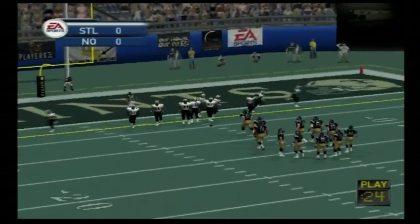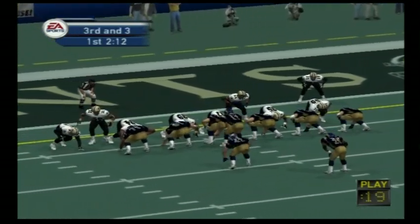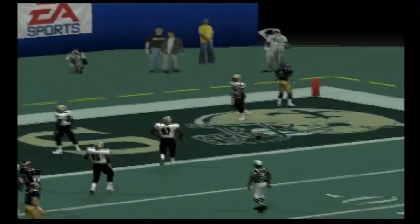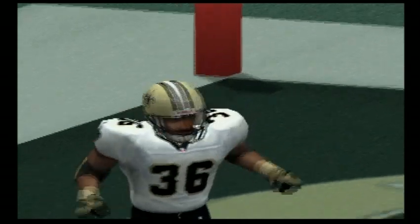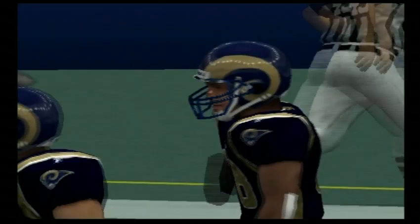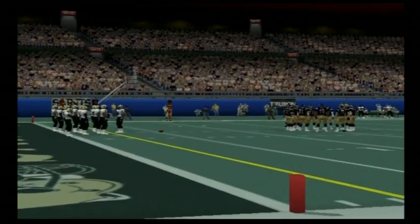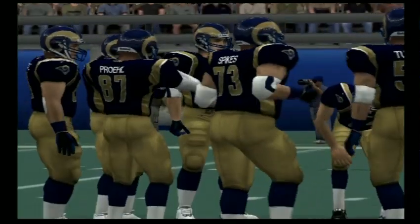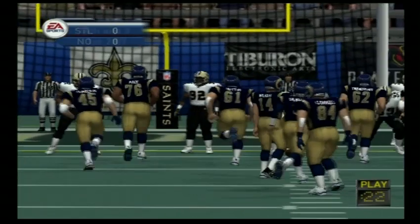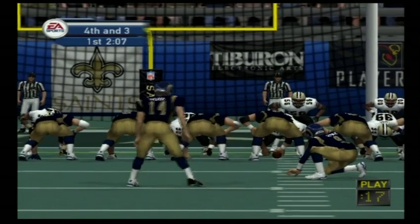Ball on the 6-yard line. Warner steps back with the pass. Holt, the intended target. He swatted that one down. Paws, he got those big old paws on it. They stopped them there. That's the type of defense a coach loves when they get close to the end zone. Stop them from scoring at all costs.